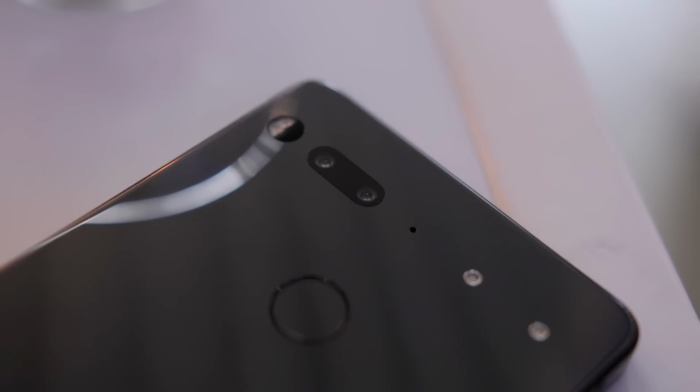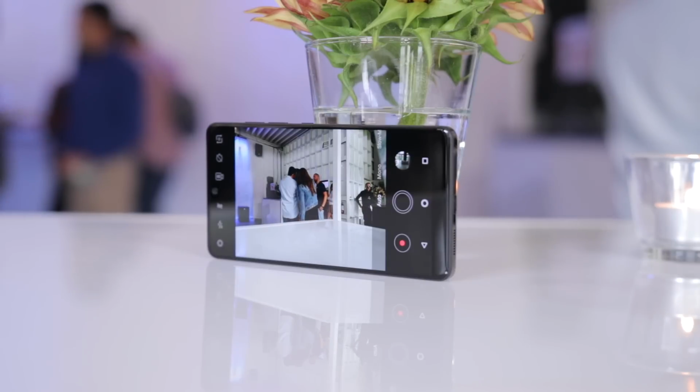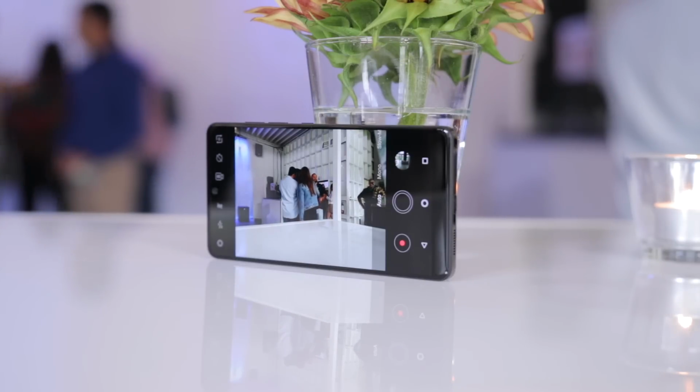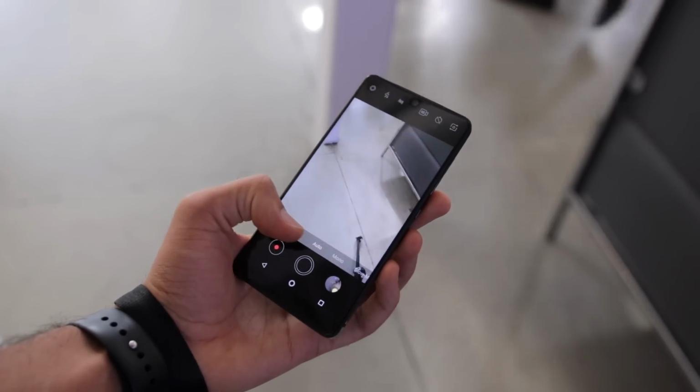I had the chance to play with the phone's main cameras for a bit, and they're pretty good, but I don't really have any samples to show you at this time. It handled itself pretty well in the very low lit environment I was in, and outdoors it captured some pretty good shots as well. Not really a fan of the camera app too much though.